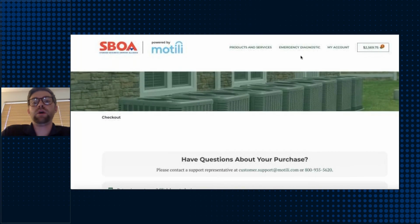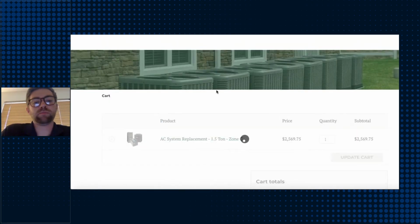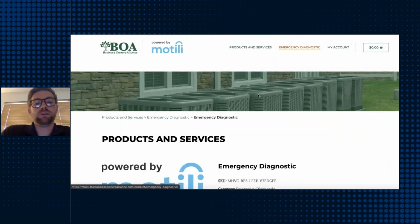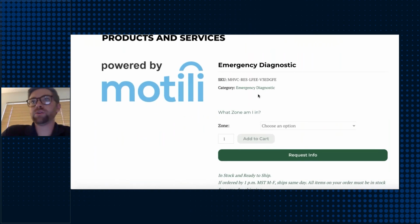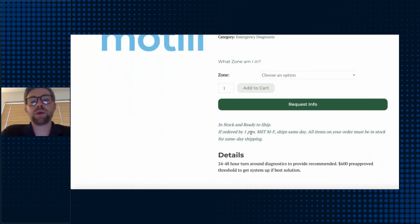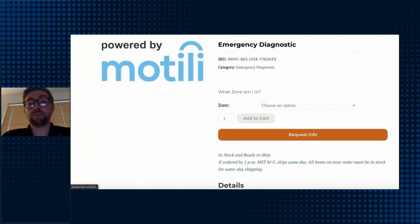If you're not sure of what you need or can't provide model numbers, we would suggest you select this emergency diagnostic. This is used to diagnose a system, quote out a system, whatever that might be. This is a 24 to 48 hour turnaround. So upon submitting this, we will have a technician out within that 24 to 48 hours to diagnose the issue at hand or quote out what you're looking for.